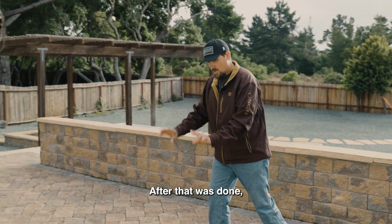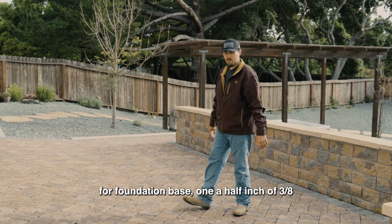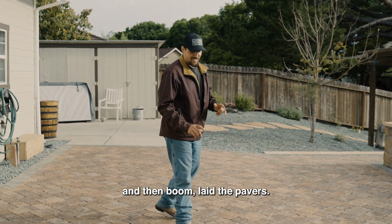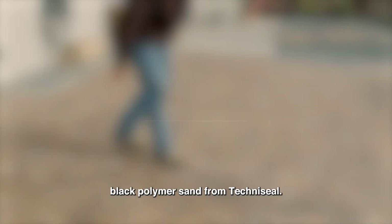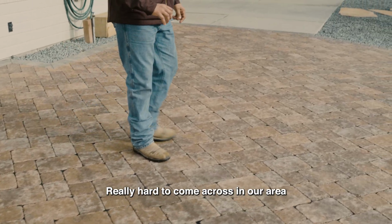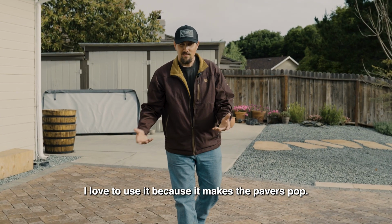After that was done, we had 8 inches of 3/4 inch angular stone for foundation base, 1/2 inch of 3/8, and then boom, laid the pavers. And we also have in our joints here, if you see here, black polymer sand from Technoseal. Really hard to come across in our area because nobody uses it. I love to use it because it makes the pavers pop.